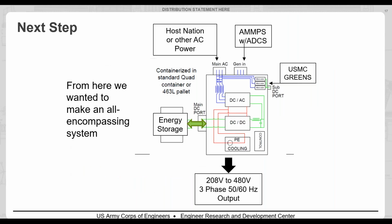The next step in our hybrid research brought us to make a more all-encompassing system. You can see in this diagram that we developed where we wanted to go. We wanted to pull power from host nations or non-program-of-record generators first because, well, that's free power. And then we wanted to use solar panels to bring in power because, again, that's cheap. So we added an input for the Marine Corps Greens PV panel, which is a program of record. Then finally, we would pull power from our own program-of-record generators, which at this time is the AMPS.